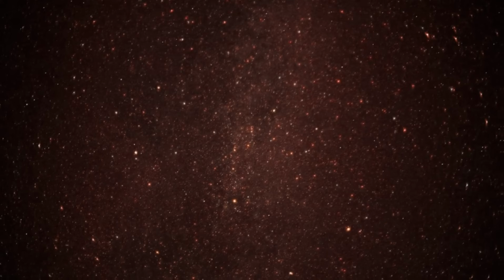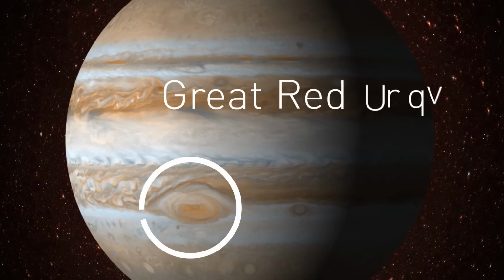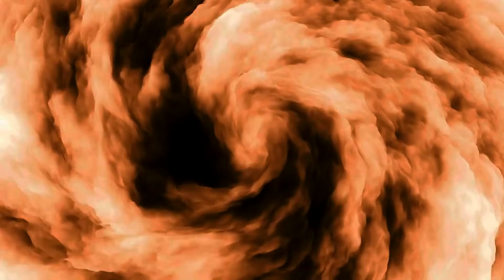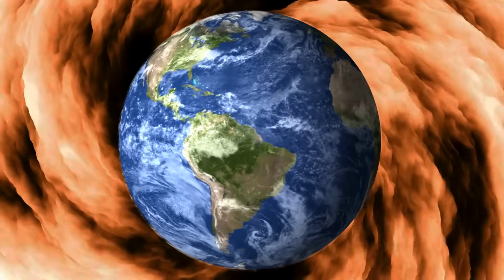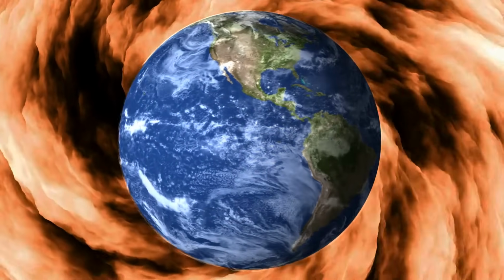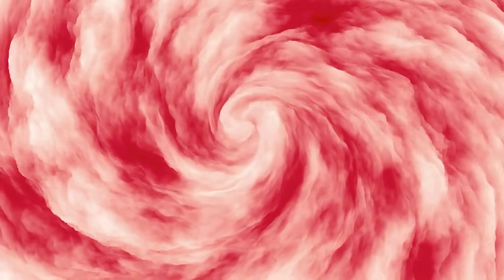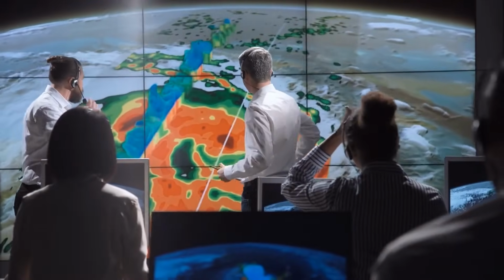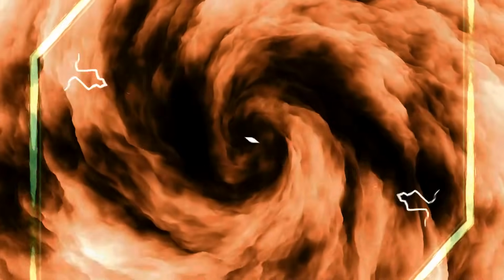Much like Saturn's hexagon, Jupiter also has its own weird spot. It's called the Great Red Spot. This is a storm that's been raging for at least 350 years and is larger than Earth itself. Despite its name, the spot's coloration has varied over the years, ranging from brick red to pale salmon. Scientists continue to study this enduring storm, unlocking the mysteries of its persistence and ever-changing hues. Meteorologically, the Great Red Spot is a powerhouse. It generates enormous pressure in Jupiter's southern hemisphere.